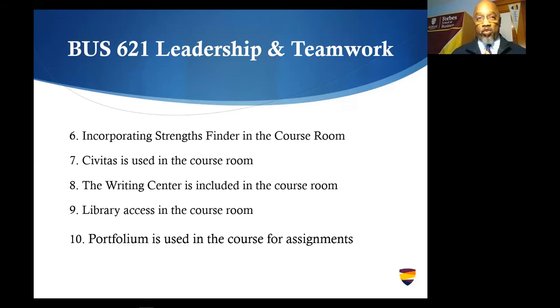Another technology that we have right in the course room is the library itself. What's great about this library is that we have a team that works in the library, so if the student needs direct help, they can get direct help, and that's fantastic. At their fingertips, they have databases with scholarly articles that they can access in a short amount of time.